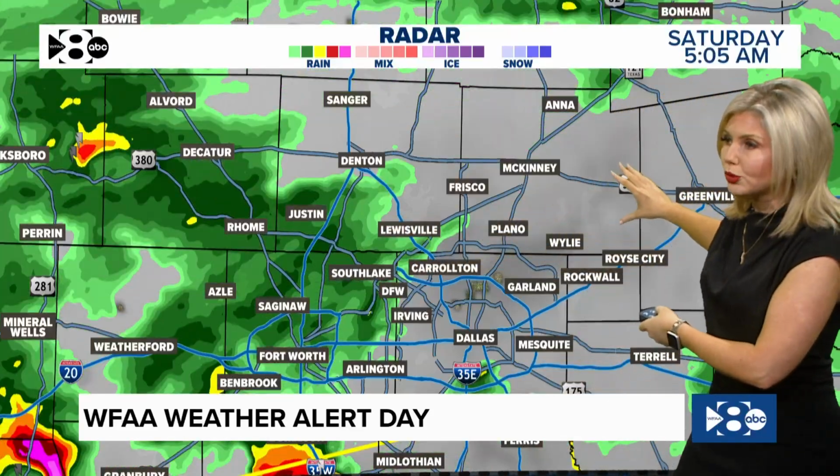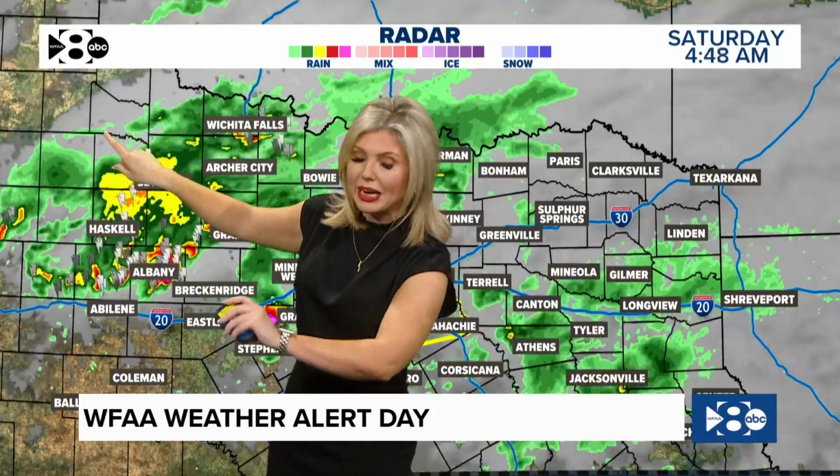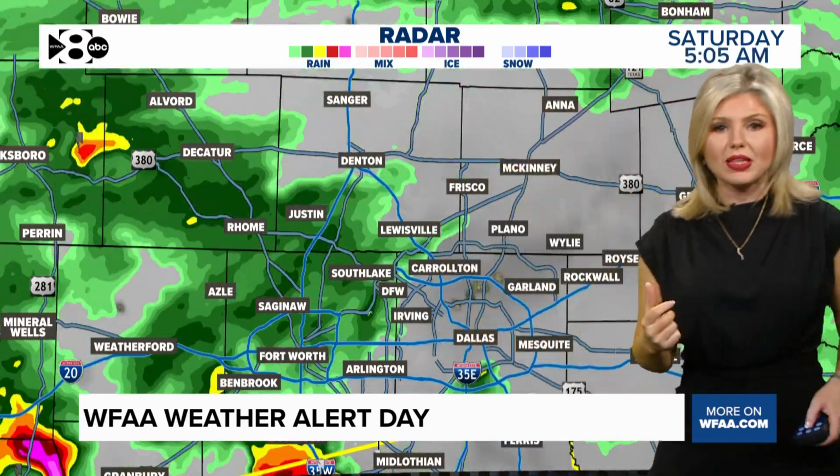But doing a storm track on this severe thunderstorm warning, we're looking at Midlothian at about 5:10. We're talking Waxahachie at 5:17, and the time right now is 5:05, so you've got a little over 10 minutes. Glen Heights at 5:21, Palmer at 5:28. Down the line here, we're looking at Combine at 5:43, Crandall at 5:47, and Kaufman at about 5:54 if it's still severe by the time it does get there.